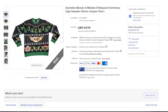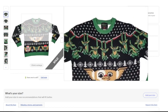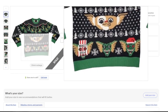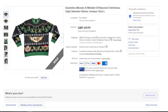So as you can see here, this first listing is a Gremlins Mondo Merry Beyond of Christmas ugly Christmas sweater with Gizmo on it. It is a size large, and I'm going to zoom in there. You can see it just has the Gremlins tag on it and just things from the movie all over the sweater. This one sold, that is the British pound amount, but approximately $88.27 in US dollars plus $28.04 in shipping.